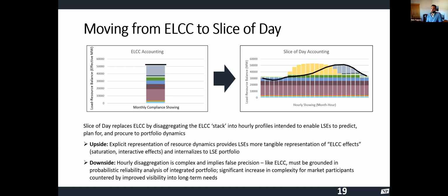ELCC changed regularly, it was unpredictable, and this is by design. ELCC is designed to adjust as different effects from the portfolio occur as the portfolio mix changes. So it's a feature, not a bug, but it made it really difficult when an ELCC refresh occurred and it fundamentally reshaped the value of solar, storage, and wind in a way that was not predictable by LSEs. And I should say we never actually implemented ELCC for storage, but the need to implement ELCC for storage and the challenges with that represented a big rationale for the commission to move to slice of day.